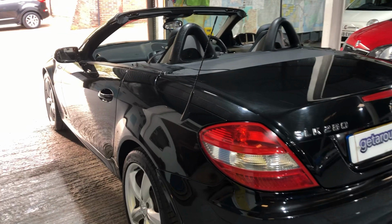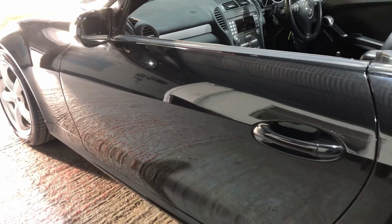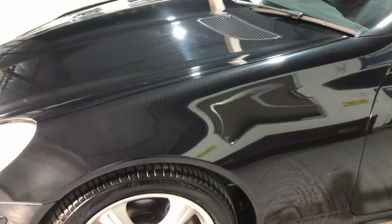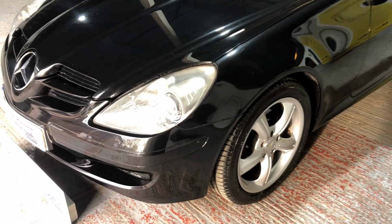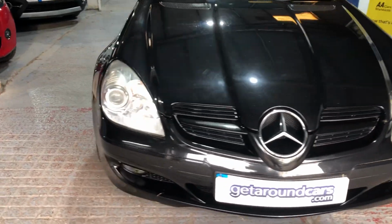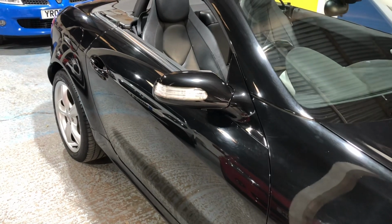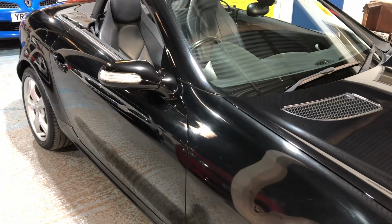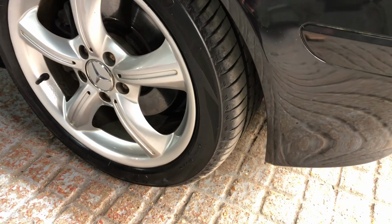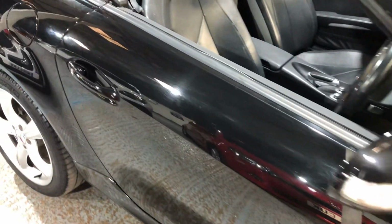Now let's just look down the body line. Let's look for car park dents. There's nothing that I can see. There's nothing that's obvious. Look down on the driver's side. Yeah, it's an absolutely gorgeous looking motor car with performance to match as well. No car park dents whatsoever. Because a lot of these cars change hands on a fairly regular basis. This has only had a couple of owners. So again, it's been looked after. The tyres are in great condition. The wheels are in great condition. The whole car is beautiful.